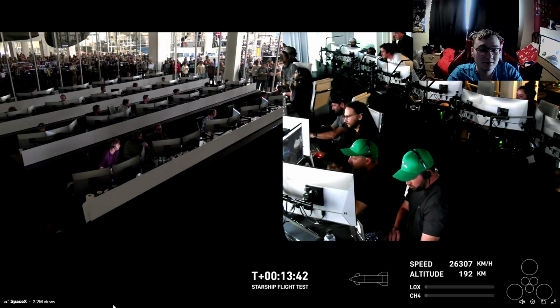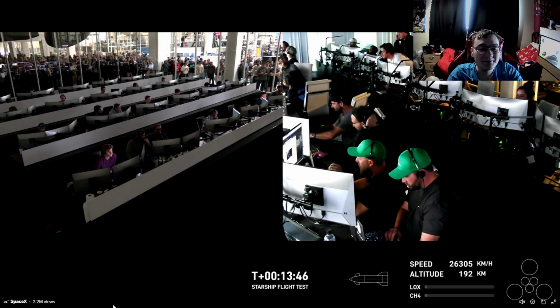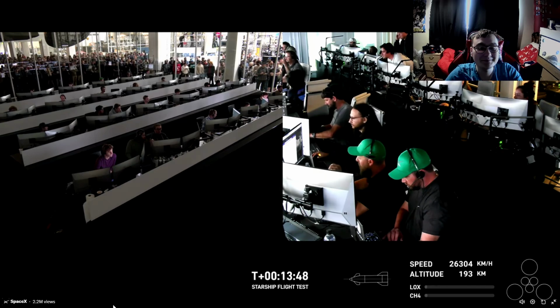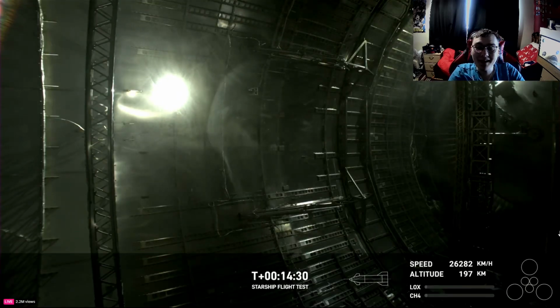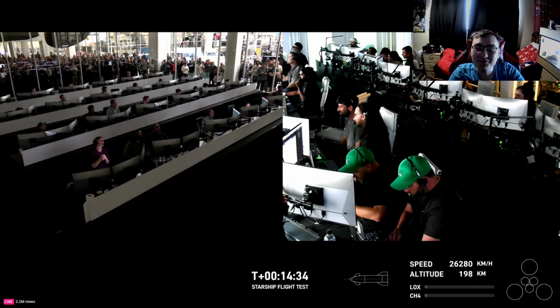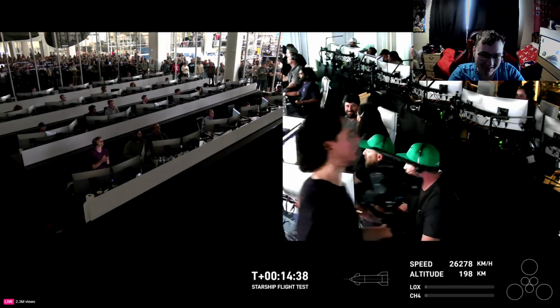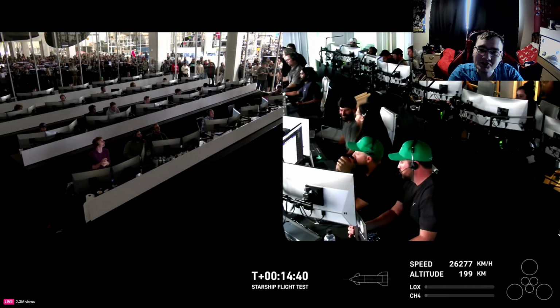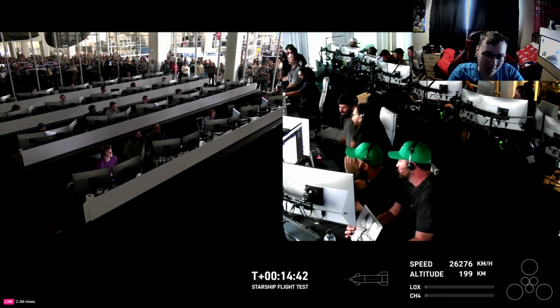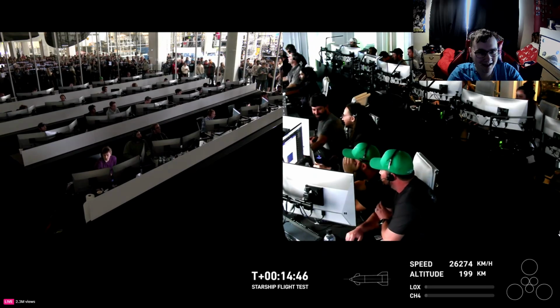Expected loss of signal, Cape Canaveral. We have an expected loss of signal at the Cape, so I'll bring you back with any more updates we get. I'm back a minute later. We have a view from inside. Oh, we had a view there from inside Starship's payload bay, where eventually Starlink satellites, customer satellites, and one day humans will ride.